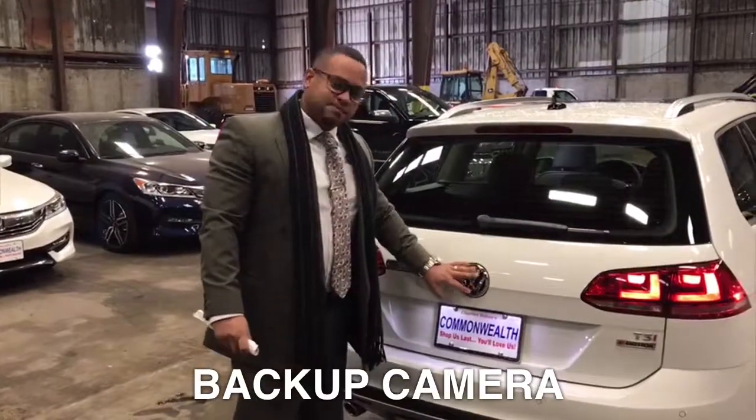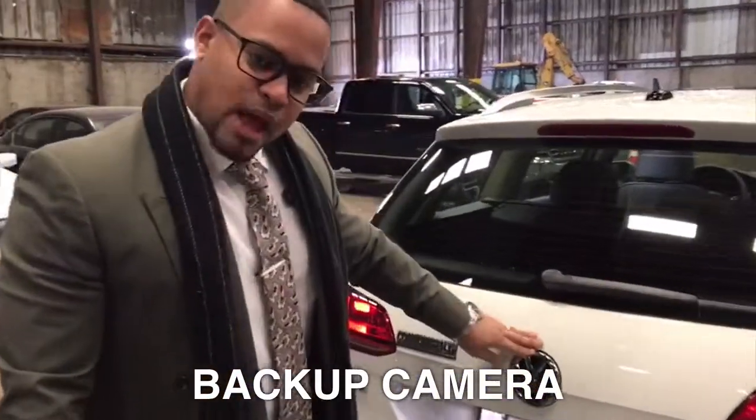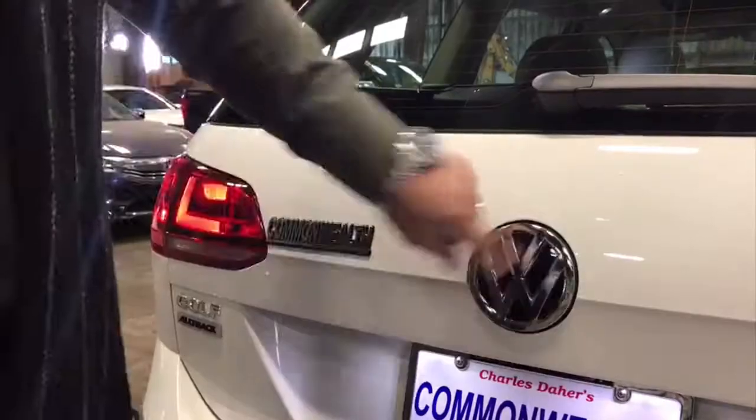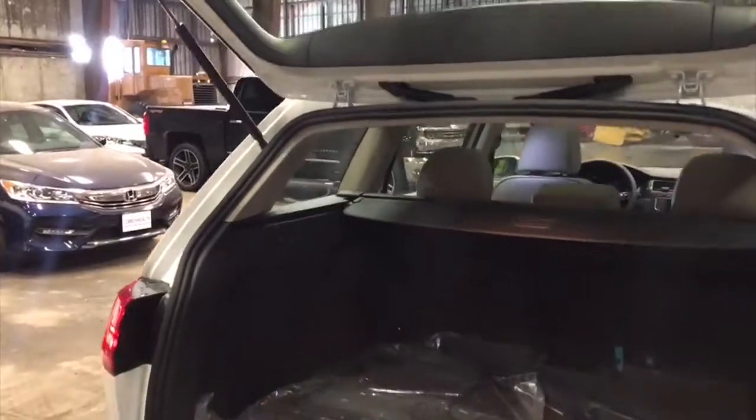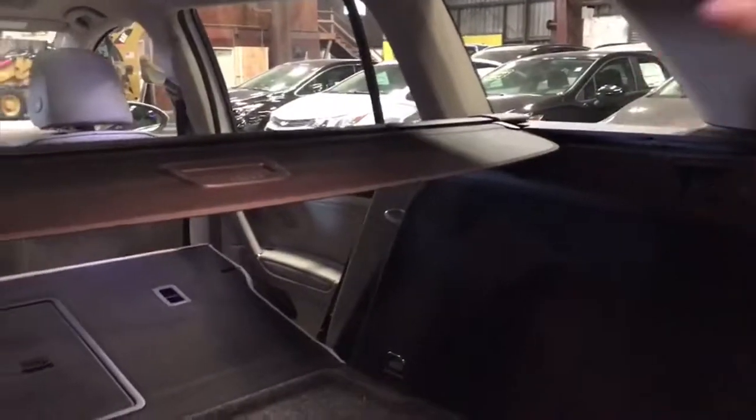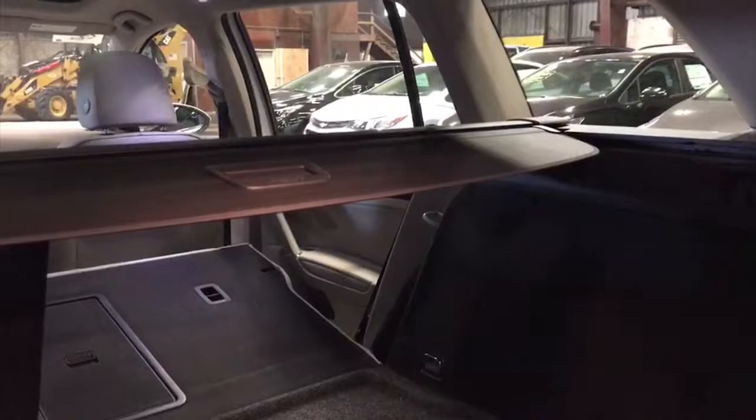Now the backup camera is secured inside the Volkswagen emblem. It actually opens up and pops out there. Also, a trunk release for the back of the vehicle. Here you have the ability to bring the seats down, completely spring-loaded. As you can see in front of me, I pressed the latch. Seats come down for easy access to put things in.